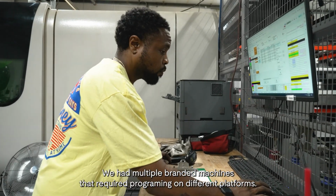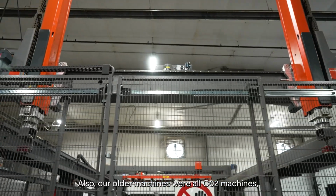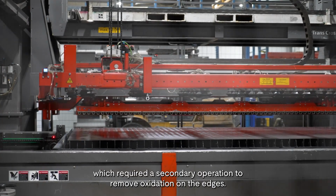We had multiple branded machines that required programming on different platforms. Also, our older machines were all CO2 machines, which required a secondary operation to remove oxidation on the edges.